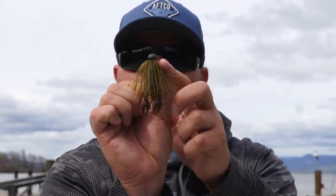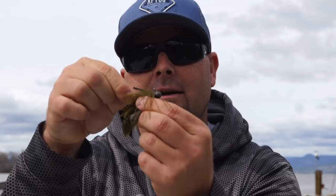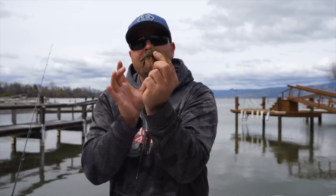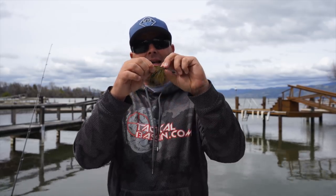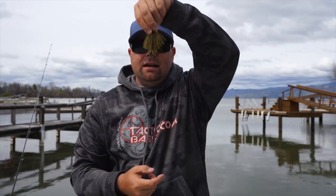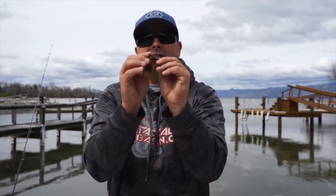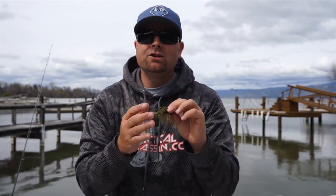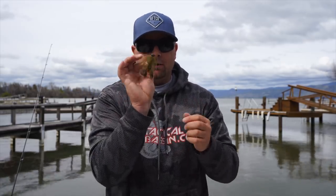All right, the first jig I'm gonna talk about is this guy right here. This is a Kitec tungsten jig. This little guy right here weighs 3/8 of an ounce. Very small profile, very compact. Again, I got that Ned, that TRD Craw on there. Tungsten head, stout hook. Very small, very compact, very natural, not overdoing it, and this is a fish catcher.